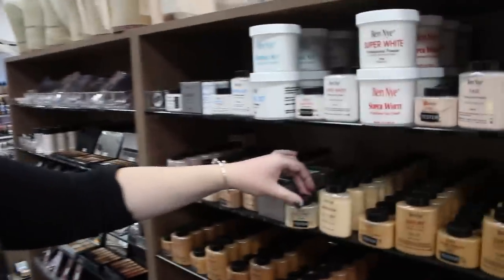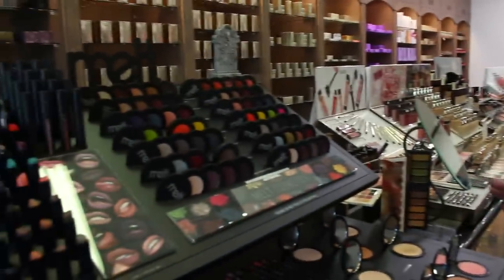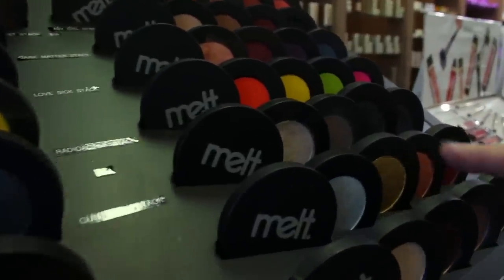So let's go for the BNI powder. I think a lot of you guys have probably heard of the banana powder. That's really famous. You gotta check out Melt Cosmetics. Frends is the only store in the world that carries them. We're gonna be using the Radioactive stack, this hot pink, and also the Haze stack. We're gonna use this gold.